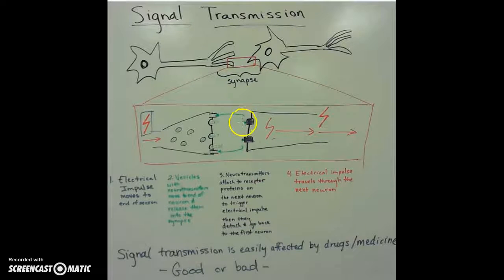What's neat is these neurotransmitters don't get used up and they don't get sucked into the next cell. Once they've hit the receptor, they will then be released and will go back up into the cell to be reused again. Some neurotransmitters are broken down by enzymes.